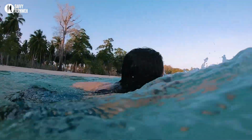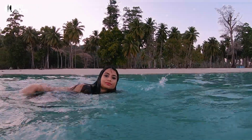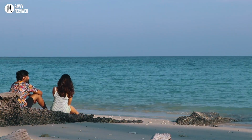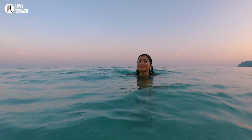It was so romantic, so perfect, totally unexplored. It felt more like a dream. And I will always say this again and again, Lalaji Beach is the best beach in India. This moment will forever be close to my heart. There is absolutely no one in this beautiful Lalaji Beach.